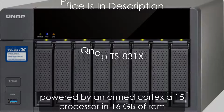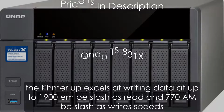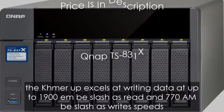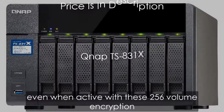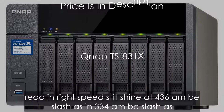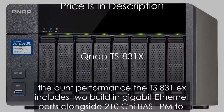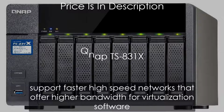Powered by an ARM Cortex-A15 processor and 16 GB of RAM, the QNAP excels at writing data, with up to 1900 MB/s read and 770 MB/s write speeds. Even when active with AES-256 volume encryption, read and write speeds still shine at 436 MB/s and 334 MB/s, respectively. Beyond performance, the TS-831X includes 2 built-in gigabit Ethernet ports alongside 2 10 GB SFP+ ports to support faster, high-speed networks that offer higher bandwidth for virtualization software.